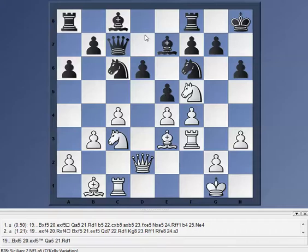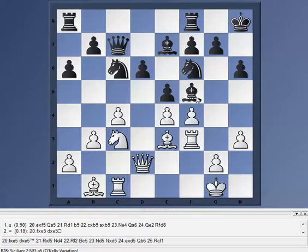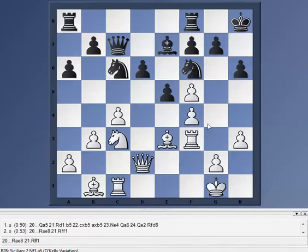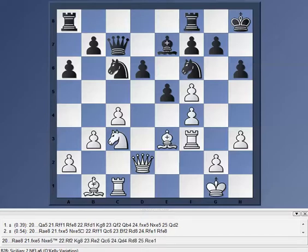Bishop takes f5, and pawn takes f5. I'm going to start bringing up my g-pawn. I've got 4 pawns in on the attack. I got queen here, bishop here in a battery. I've got my rook, my bishop here. Looks like I'm in pretty good shape here.